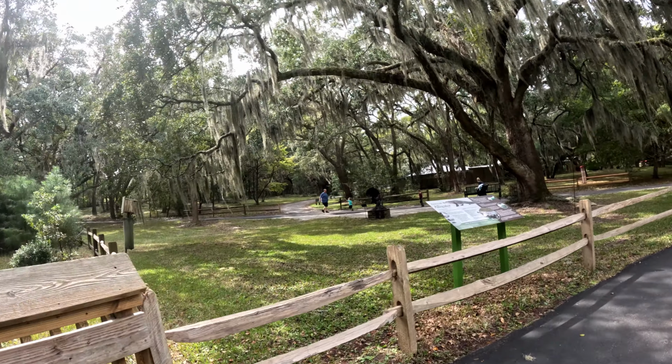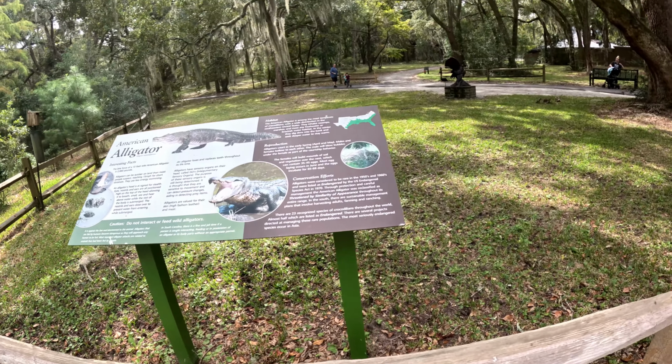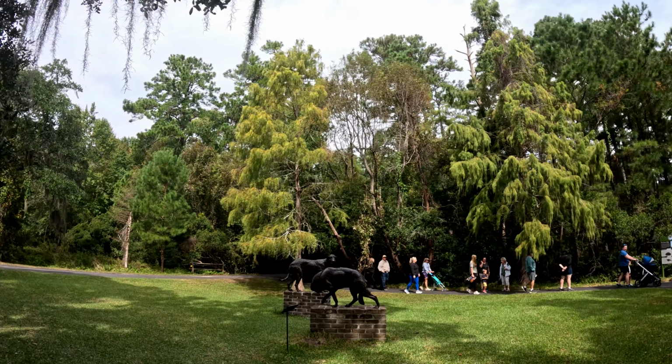And they've got boards explaining the different stuff. And they've got sculptures. Like this is a wolf versus an Irish wolfhound. At one point in time, Irish wolfhounds were thought to be extinct. So the ones that are now existing are from just a handful of wolfhounds.